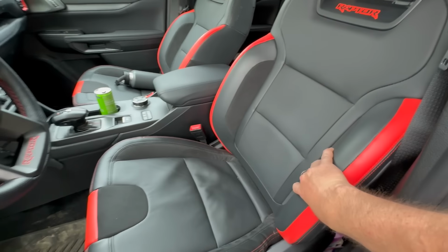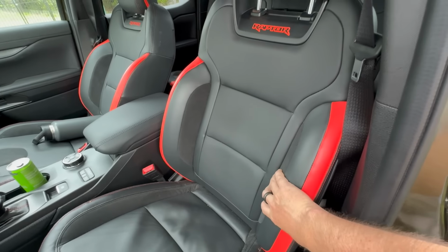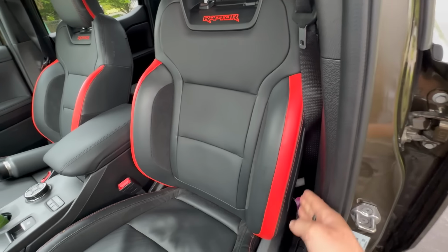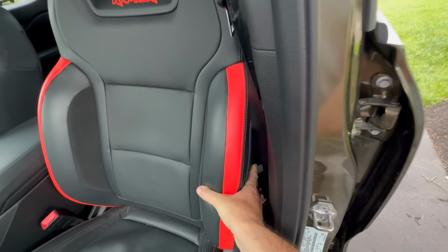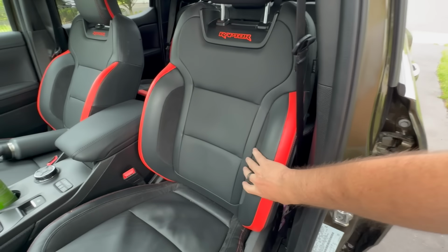However, the bolstering on the sides of this are pretty comfortable. It's not too aggressive. Like the Focus RS felt like it was squeezing your kidneys all the time. And then the BMW is very stiff. The one thing I will say about this is it's bolstered with just padding. There's no plastic in there. I guess there's something in there, but it's a lot more squishy than bolsters in racing seats. But this is not a race car, so I don't think that's an issue.